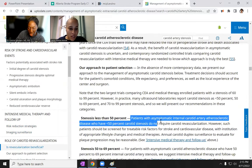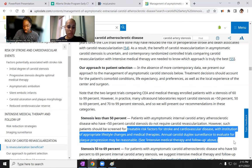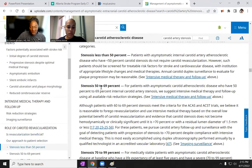Check this out. Who have less than 50. Okay, here we go. Patients who are asymptomatic with internal carotid stenosis of less than 50% do not require revascularization. But like you said, they should be screened for risk factors. Fantastic. Now, what if they're 50 to 60?